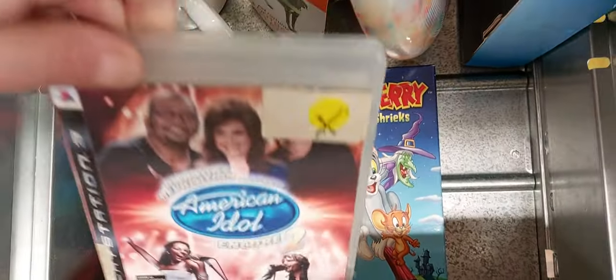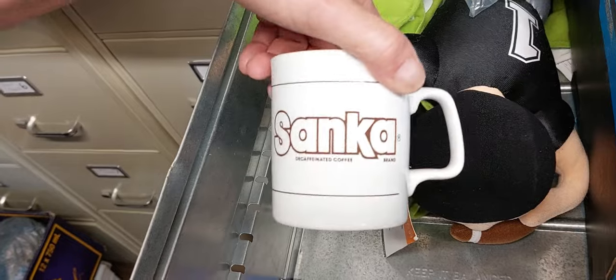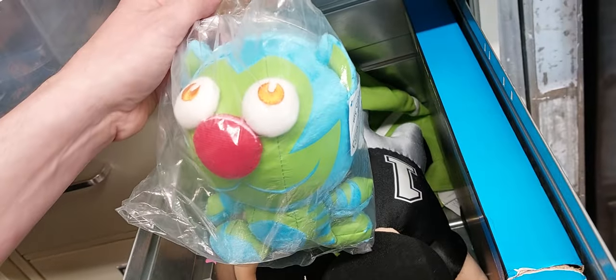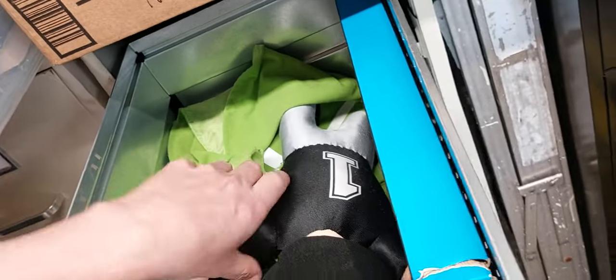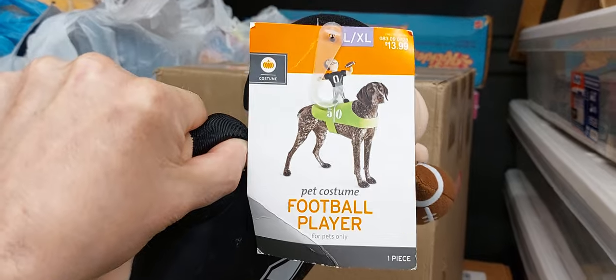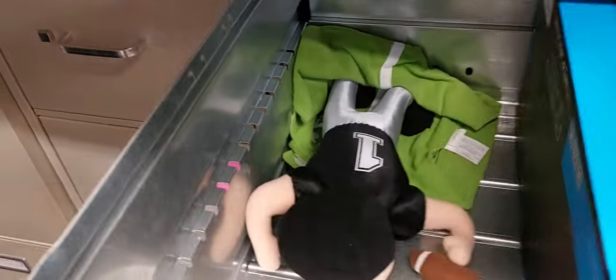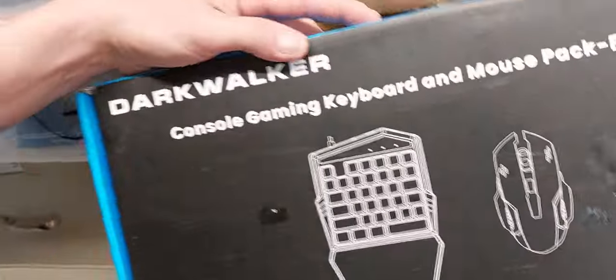PlayStation 3, American Idol. There's some Tom and Jerry, Bugs Bunny, VHS. I like new. Frisbee. Senka. That's a cool coffee cup. This little dude. That's the last one we got. I forget what it's called. Knee bouncer. Sly cat. Got two of these outfits you put on your dog, you know. Strap them in there. During football season. Oh, there's a good picture of it right there. He's running around. Got medium and large. Brand new with tags and whatever that is. Oh, that's cool. Forgot I had that.